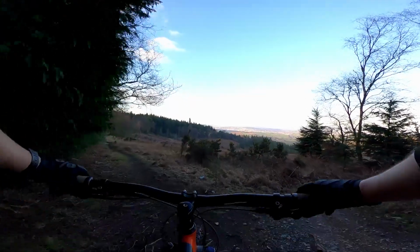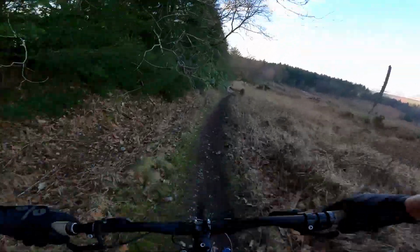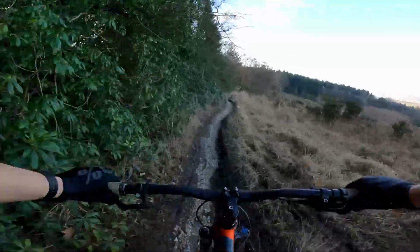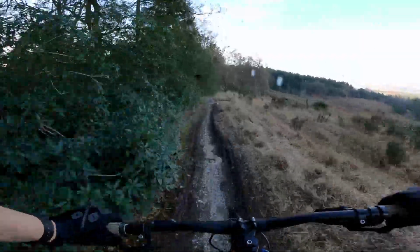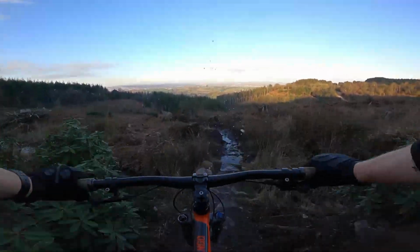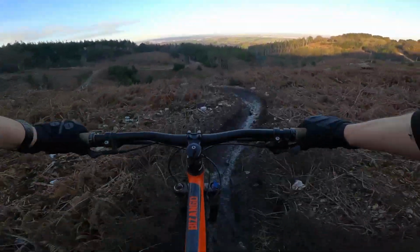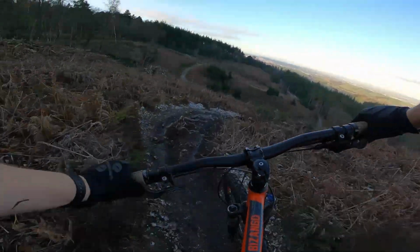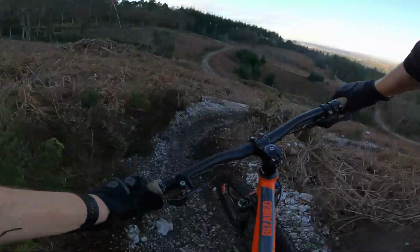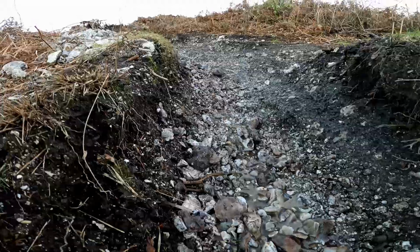Seeing as how dry the last few trails were, I decided to take a ride on Skill Down. But I was wrong about it being dry. Oh, bit of a water feature. Oh, that's horrendous. Well, I picked the wrong section to come down. This is super muddy, and there's just a stream of water running down it. Not a great idea. When I say stream, I literally mean running water and loose pebbles.